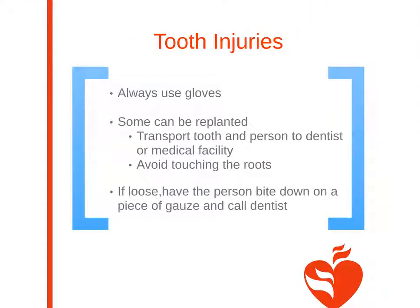Teeth may be broken, chipped, or completely knocked out of the mouth. Always use gloves when handling another person's tooth. Sometimes teeth can be replanted and should be transported with the person to the dentist or medical facility. Always handle the tooth gently and avoid touching the roots. Gently wash the tooth with clean water, but do not scrub the tooth or roots. A tooth can be taken in milk, saline solution, or under a cooperative victim's tongue because the victim must see a dentist or medical provider immediately. If the tooth is loose, have the person bite down on a piece of gauze and call a dentist.